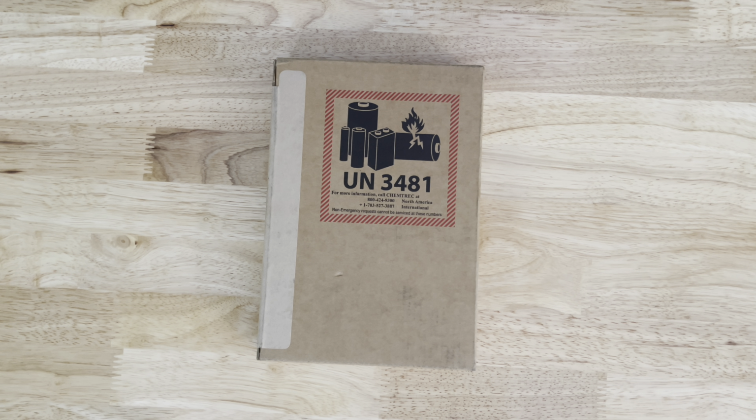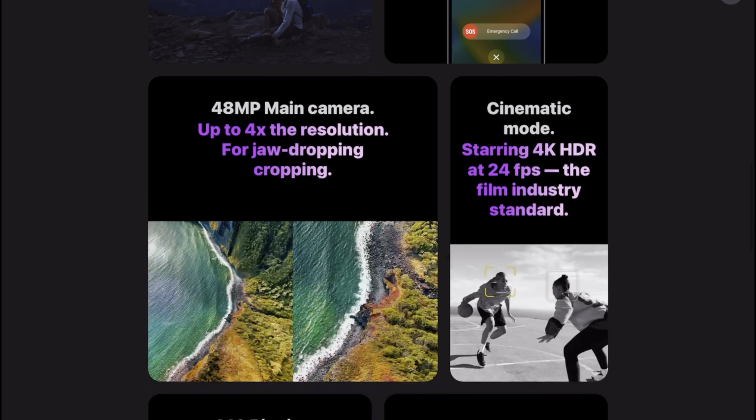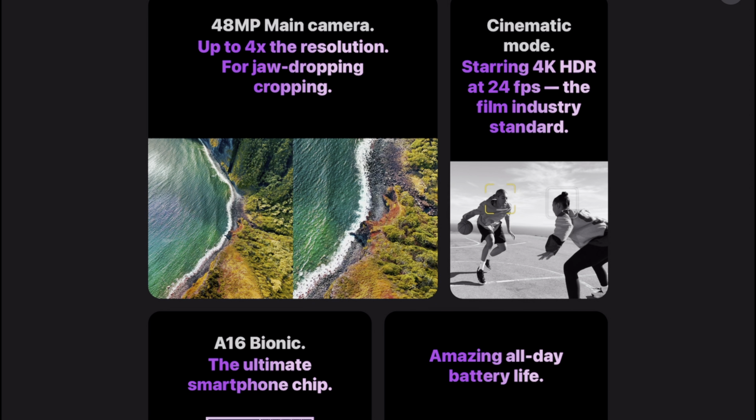What I will first start off with is that it's come out with a Dynamic Island, which Apple says is a new magical way to interact with your phone. Next thing that they introduced was the always-on display, which gives you your information at a glance. It does have Emergency SOS via satellite, which is, according to them, peace of mind if you're off the grid. It does have crash detection, which is nice since my daughters are relatively new drivers. That's a nice safety feature for them. The big thing about that is if it detects a crash, it'll call for help when you can't.